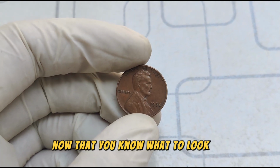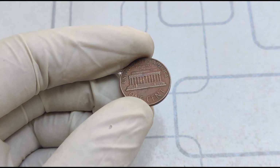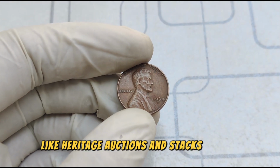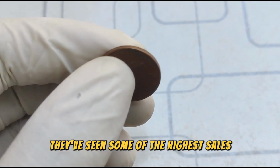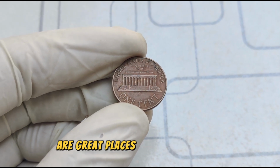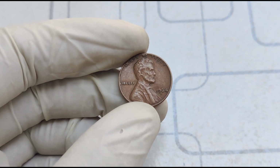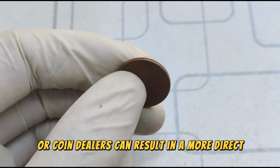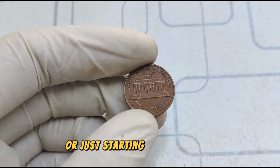Now that you know what to look for, where should you go to sell your 1964 penny? Here are a few options. Major auction houses like Heritage Auctions and Stack's Bowers specialize in rare coins. They've seen some of the highest sales for Lincoln pennies. Websites like eBay and Great Collections are great places to list your penny, but make sure you set a reserve price to protect its value. Reaching out to established coin collectors or coin dealers can result in a more direct and sometimes quicker sale, whether you're a seasoned coin collector or just starting out.